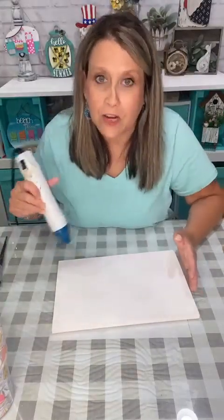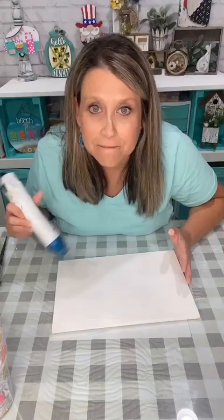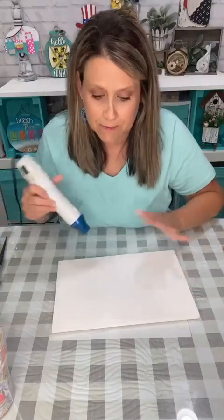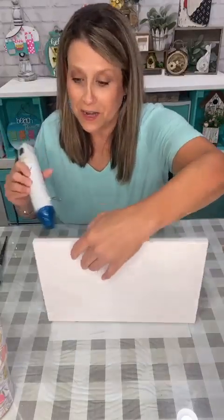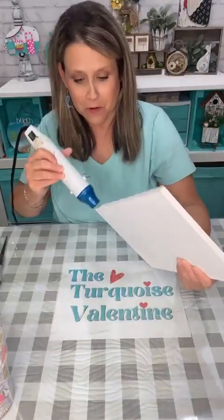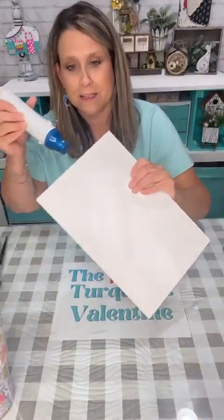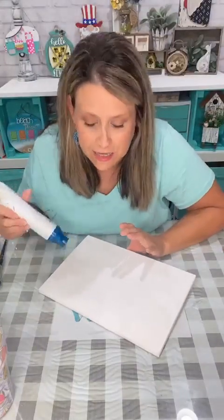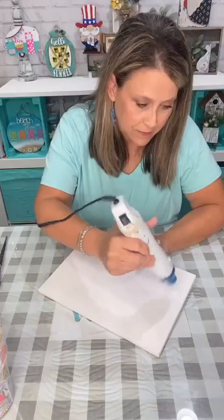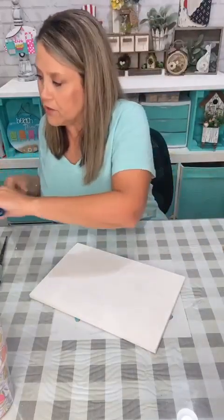So anyway, I'm just getting this dry before I start. Hey, Janet. So I had this idea, and I wanted to use something that I already had, that we've used before in my little painting, so we're going to add some stuff to it. Okay, I think it's about dry. Hold on. Okay, so I'll show y'all the other side.